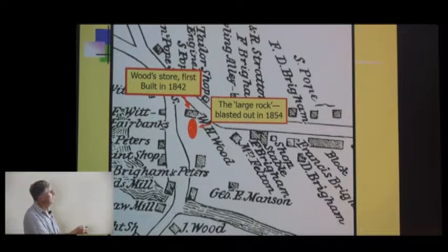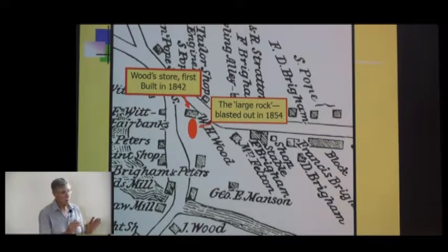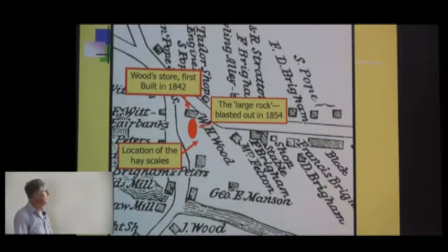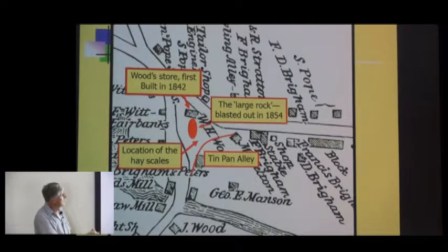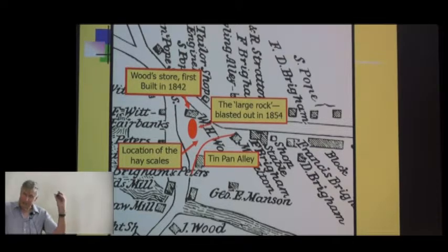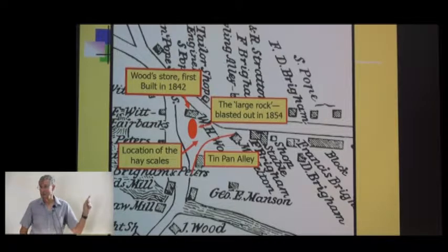Here, near it, was the large rock, blasted out in 1854. And this is all just by verbal description, not because it was on a map. But that's approximately where it was. In fact, we can be a little more definite about that. And there were some hay scales, since there were a lot of farmers in those days. And something here called Tin Pan Alley. Notice there's no road here. But apparently it was where they stored wash tubs and so forth, and kids would come and beat on the tubs. But you can see what's going to happen much later.